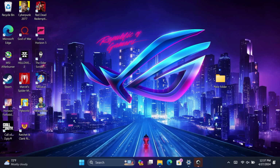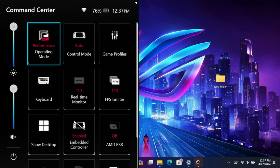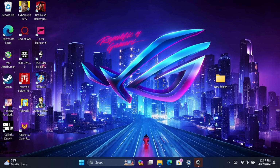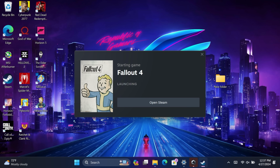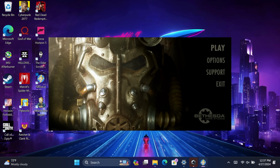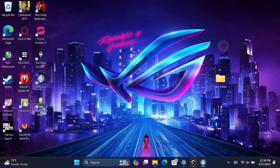Alright, so I've got this plugged into my game capture. We're also plugged into power. And once we're plugged into sufficient power, like the included charger here, 65 watt PD charger, we can actually take this into manual mode and go up to 30 watts on the SPL, 43 on the SPPT, and 53 on the FPPT. Now with it set up like this, I'm usually around 42 watts continuously on this device. And we're actually going to run Fallout 4 at 1080p, medium settings, and we'll see what this thing does now.